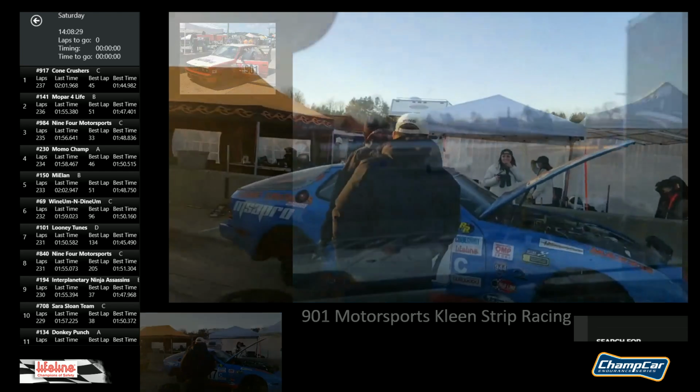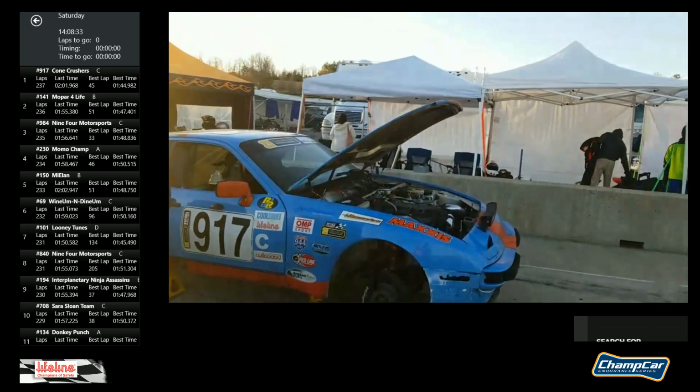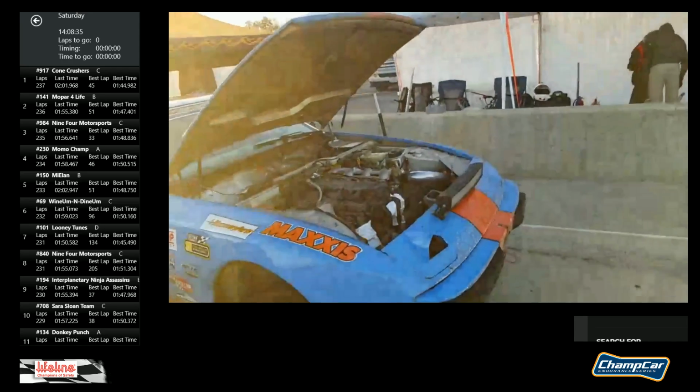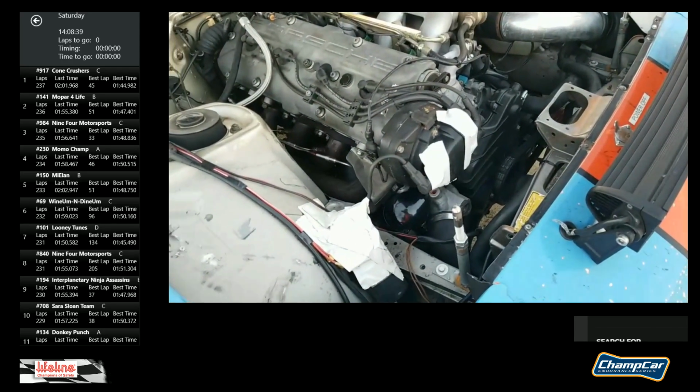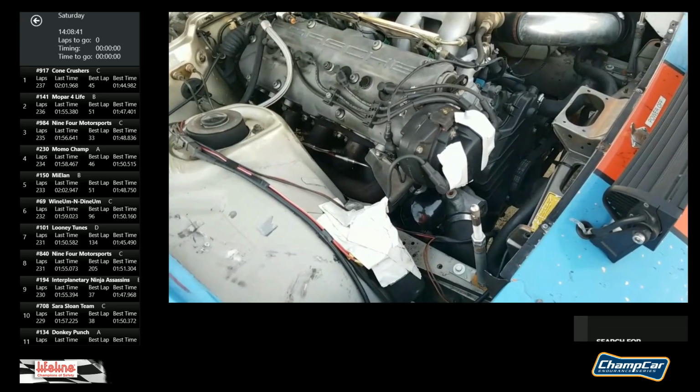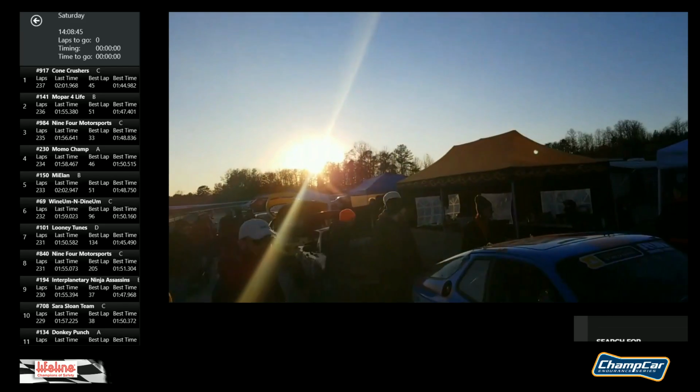So we'll go to Bill's camera as he's getting situated. And there's that car up on stands. You can see they did bring their light bar with them. And they duct taped everything together, basically, to keep it from moving around.